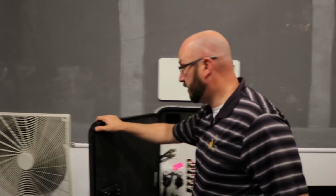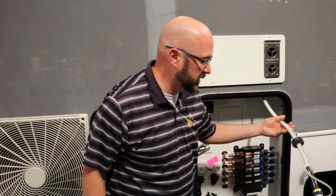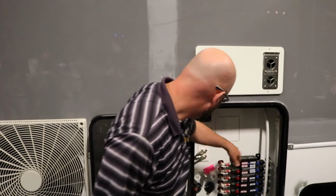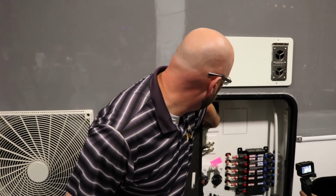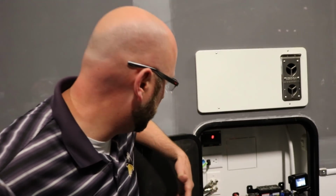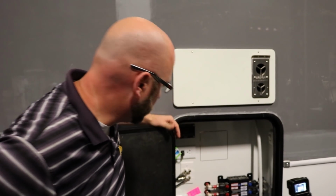The utility center on this rig is really coming together. Got a full manifold system. These folks optioned in the freshwater hose reel. We also have a monitor system on the external as well as the internal. So if you're wanting to fill up half a tank of fresh or ensure that the tanks are fully dumped, you can check your sea level out here as well as inside the coach.